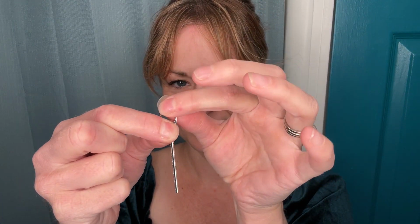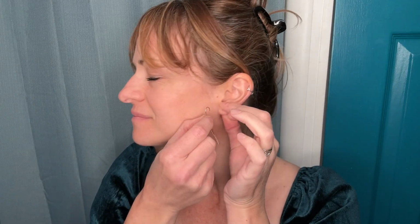The lever back makes it so secure. I always worry that earrings are going to drop out of my ears, especially something as beautiful as these are, and that I'll lose them. But having the lever back really gives me confidence to know that I can wear them, I can bounce around, I can shake my head as much as I want, and they're going to stay exactly where they are.